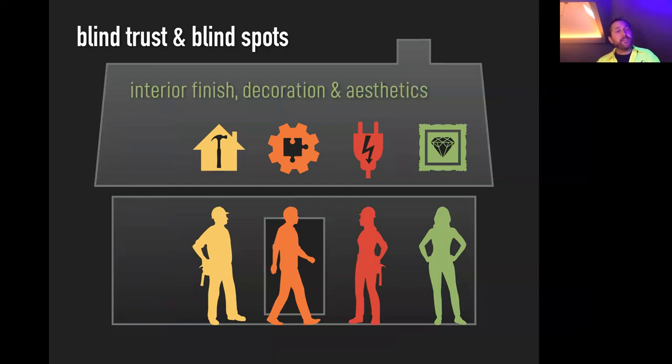An interior designer, they're interested in the finishes and the decoration and the aesthetics. When they think about lighting, they're thinking about light as decoration, as the jewelry of the home. And so their primary focus is going to be to select fixtures based upon how they look in pictures. And I think we spoke about this earlier. Most of the time, the pictures of the lights are taken when the light is not turned on. And most often, it's during the daytime when those pictures are taken.